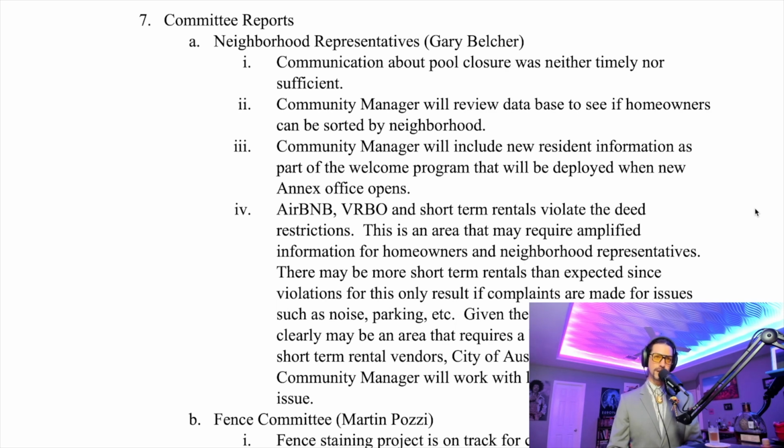Given the opinions offered, this clearly may be an area that requires a legal understanding of short-term rental vendors, City of Austin regulations, etc. Community manager will work with legal and Goodwin on this issue. So keep that in mind.